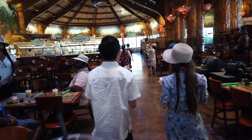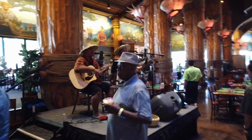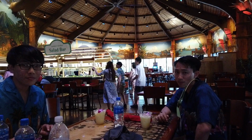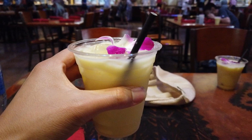And that's what we got. There it is, so cool. They actually stopped the music and took a picture with us. Wow. Dang, it's like a pulp drink. Pulp pineapple, unexpected. I thought there'd be no pulp, but there's pulp. It tastes very good.